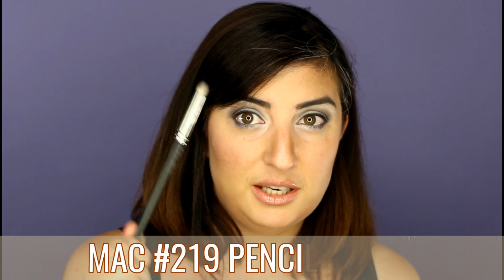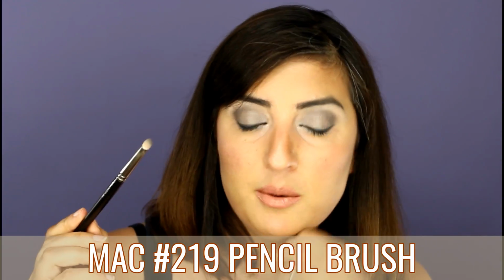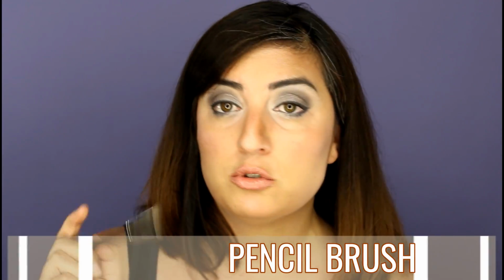The next one I use a lot is my 219 pencil brush. This is a great brush if you like to do smoky eyes, if you like to line under your lids, or you like a smudgy look. I will use this to pull color underneath my eye. What I've done here today is I've taken the color I used on my lid, that same blue, silvery, gray color, and then I pulled it underneath my eye. And then I sort of smudged that out.